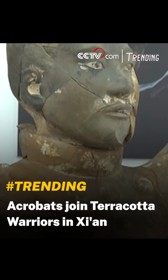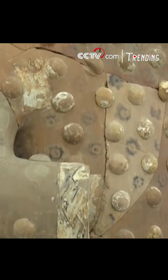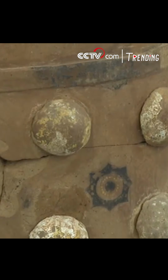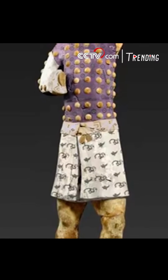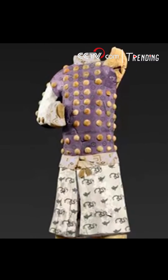This figure was among the few that still had its head when it was excavated. Researchers say it might have been an acrobat serving at the imperial palace of the Qin emperor. Unlike other figures, he's wearing a vest-like clothing on his upper body, with geometric patterns and more than 100 studs as decorations. Experts believe this is evidence that he was a leading artist in the group.